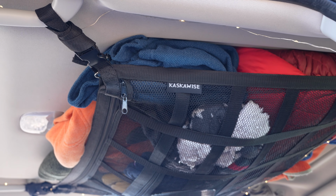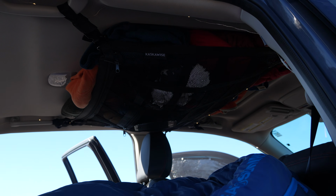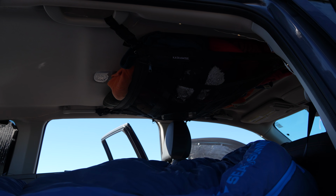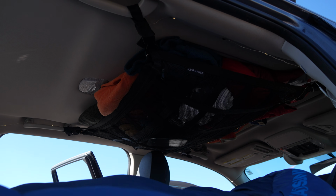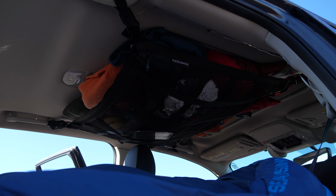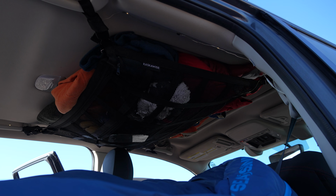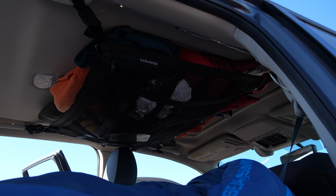The only thing that's not perfect about it is I can't see out of my rear view mirror very easily when I'm driving because it sinks down pretty well, and I do hit my head on it when I sit up, but it's nice and cushiony at least. It's just jackets. So when I sit up in bed and hit my head, I'm just hitting jackets and things, so it's not that bad. But yeah, I do like it. It's actually something I obviously use every single day. You can see all the jackets up there.